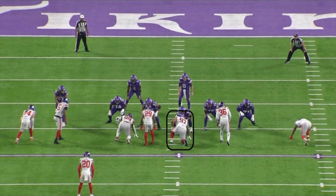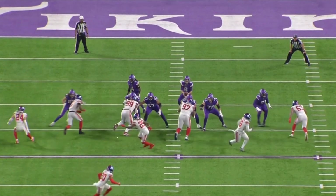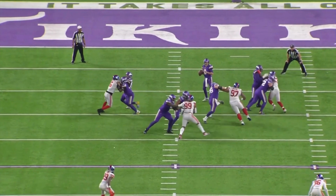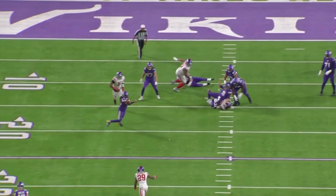Those of you who watched the Giants take on the Vikings in last week's wildcard round of the playoffs are probably very familiar with Dexter Lawrence, because he was in the backfield getting after either Kirk Cousins or Dalvin Cook on the majority of Minnesota's offensive snaps.